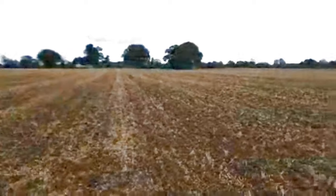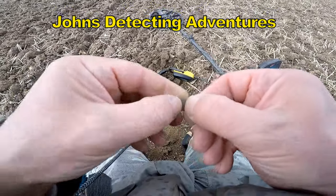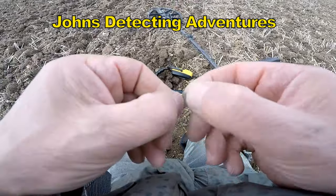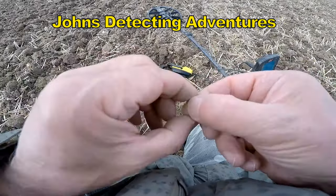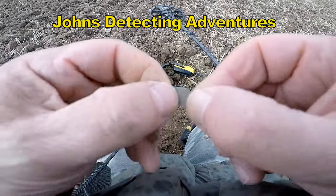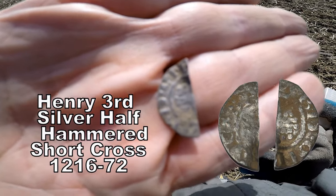Amazing, beautiful land. I've got silver, that special kind of silver that you get, called hammered. Well, we've got a hammered. Nothing like it. Look at that. Cracking. We're getting close to being hammered. This is definitely hammered. Jolly good. That's probably half a groat, half a long cross probably. Let's check it out. Half a hammered. That's what we've got. Better than nothing.